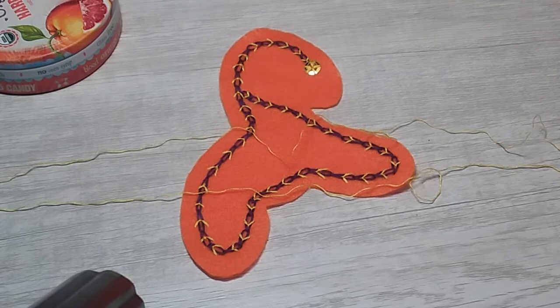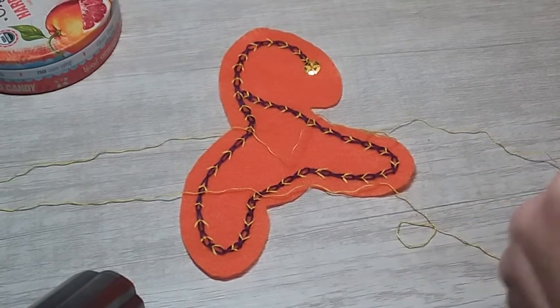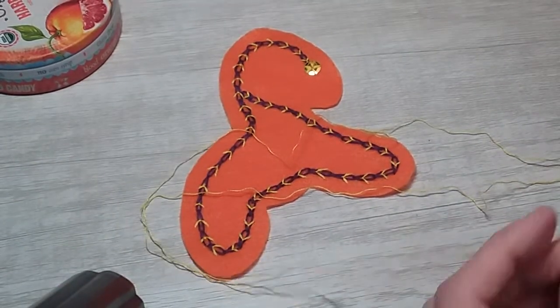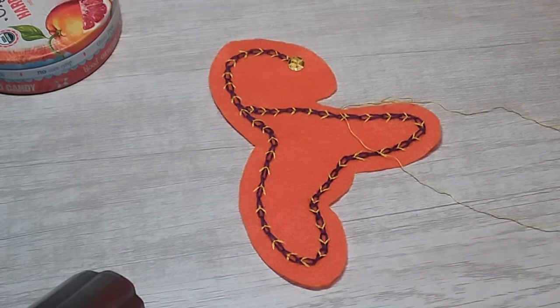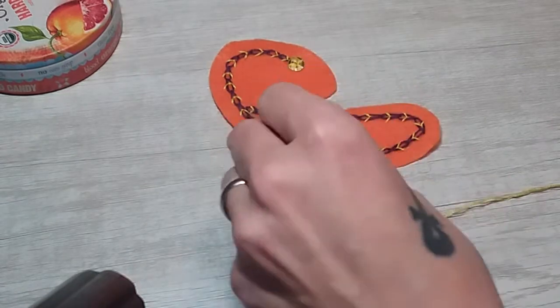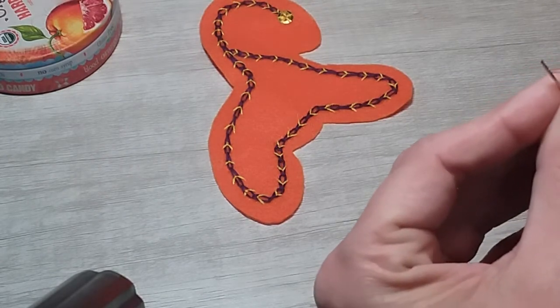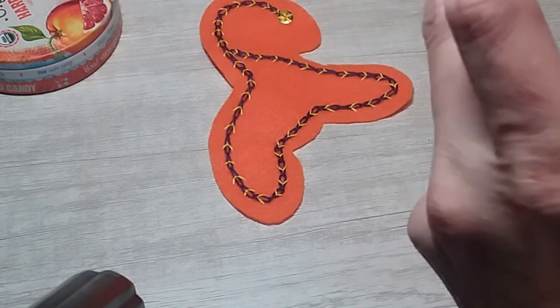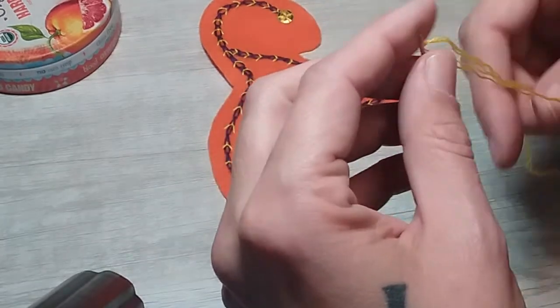Two and three. All right, we'll get these threaded here. Put them all together. And the third one here. Whoops, kind of stuck to my finger. There we go. All right, get that threaded there.